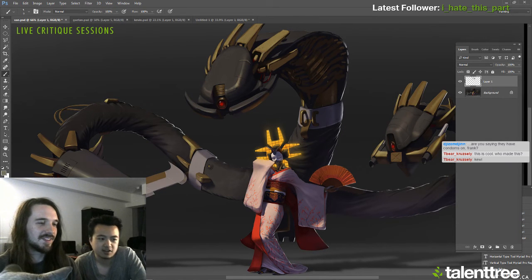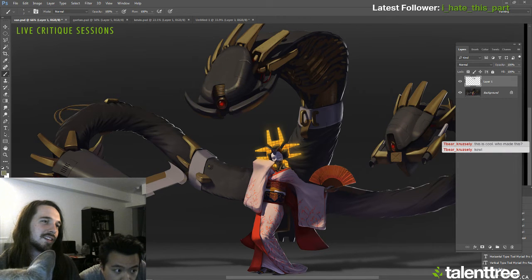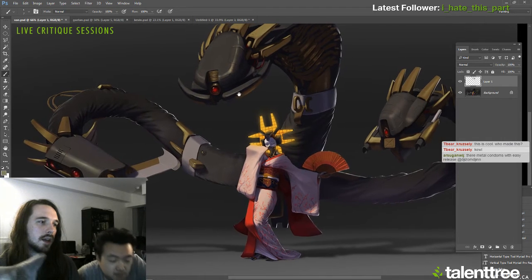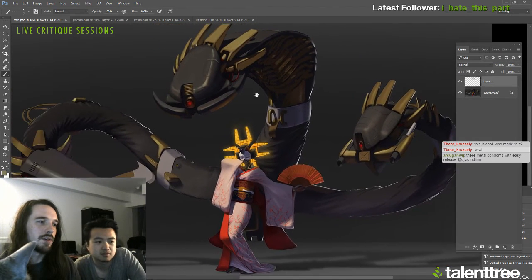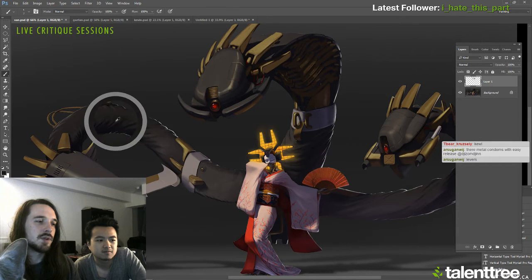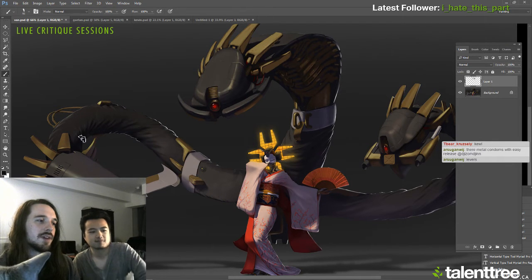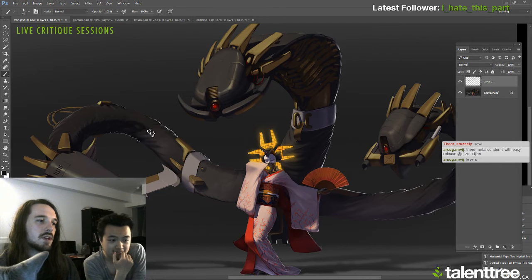I think if the edges were sharper. Actually, the edges are pretty sharp. Yeah, they are really sharp. I think maybe there might be some things in terms of the geometry that need to be addressed. So for stuff like this where you've got fabric wrinkling, you don't need that many wrinkles. I would just simplify all of this and use a few wrapping ones.